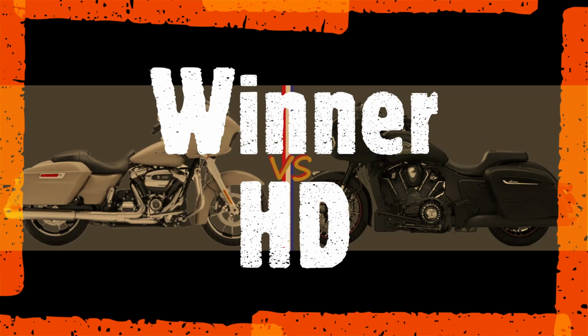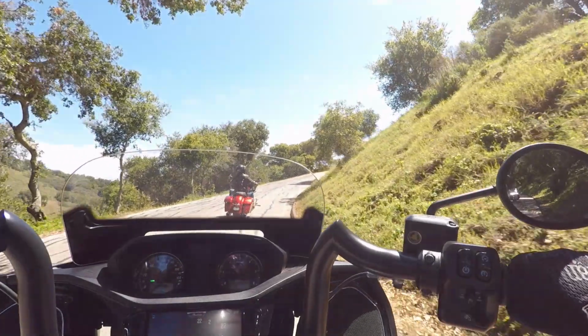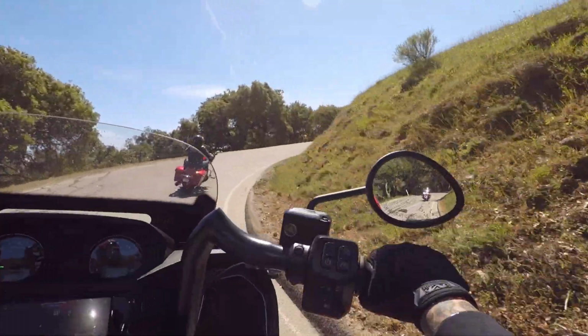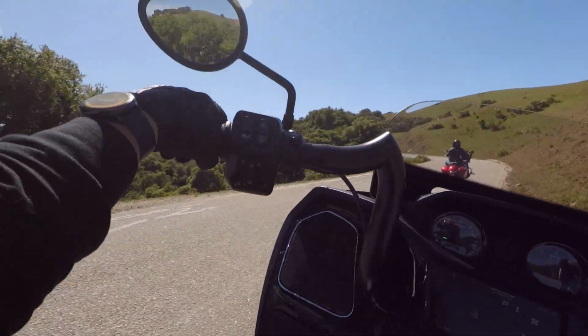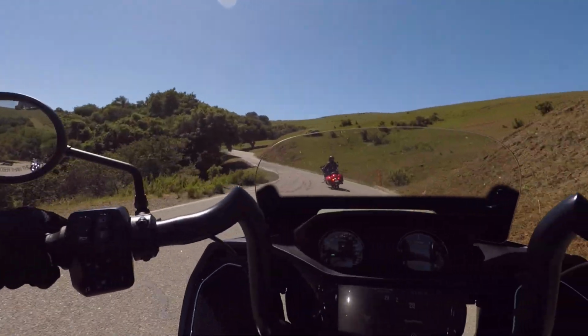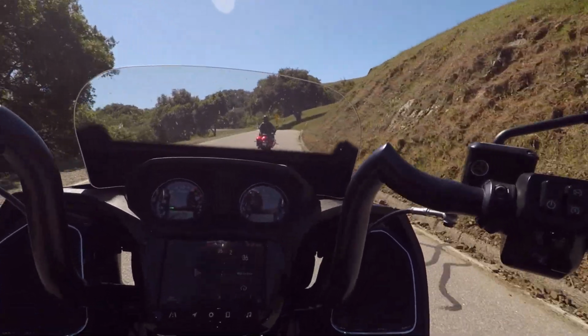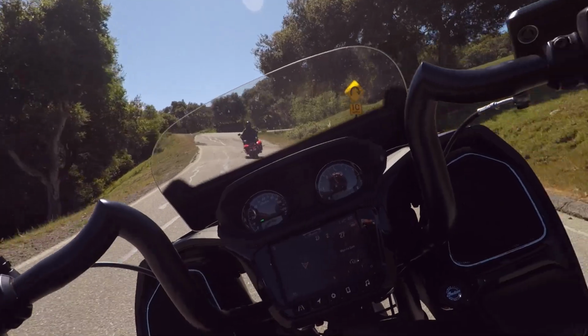Now, I know I've talked about this a little bit on another video, but Harley's paint jobs also are pretty good looking. They do some cool paint jobs. They look good on the bikes. The colors, I don't like how many black bikes they make. They make way too many black bikes. Like every Harley I seem to see is black. There's so few out there that aren't black.